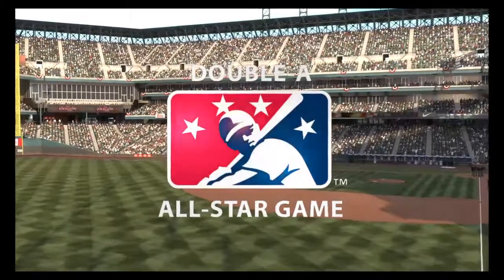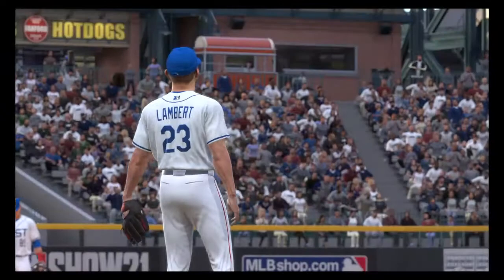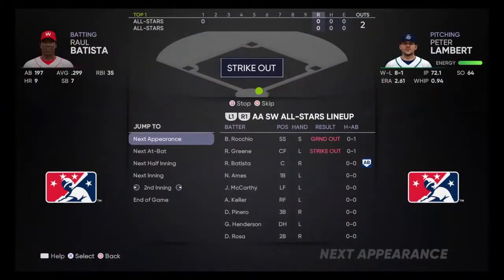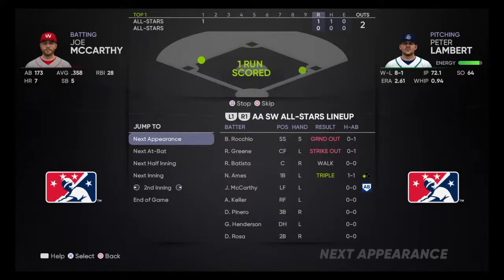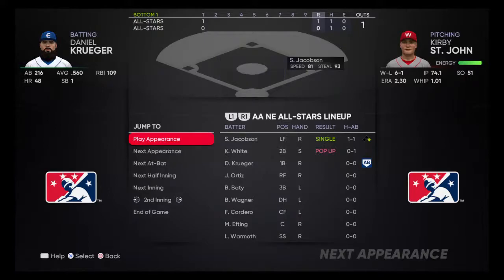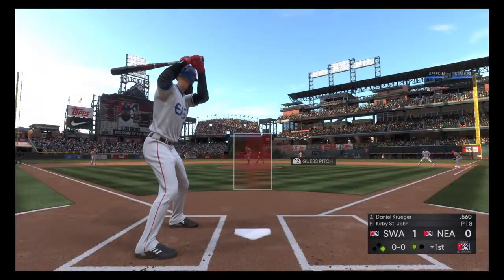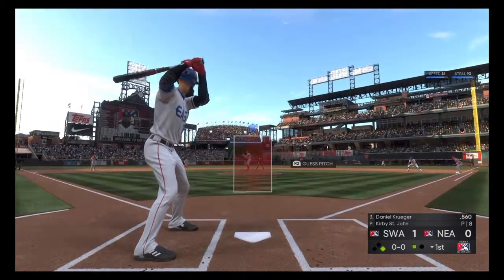Corner of 20th and Blake, live at Coors Field in Denver. Ball 4, pitch away. Keep 3. So the next at bat will be Daniel Kruger.